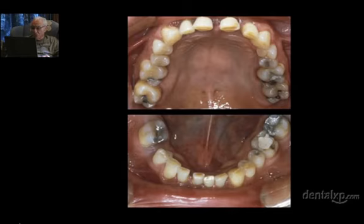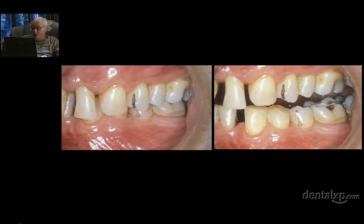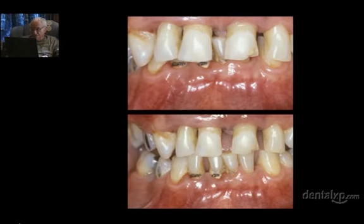Bite wings illustrating arch form, ovoid arch forms, and first contact in IC. And in the retruded arc of closure, first contact is back on the distal of the lower molar, mesial of the upper molar. And we'll see that teeth tend to avoid teeth, that this was not active, that the molar was not in contact or interfering in occlusal contact.